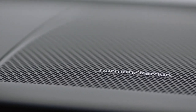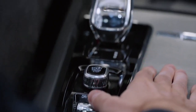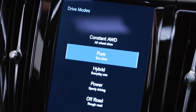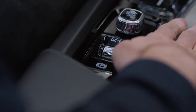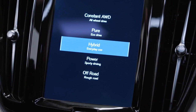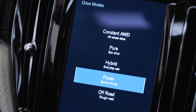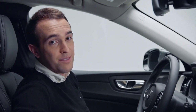But let's talk about driving and sustainability. In this car, you have a choice of drive modes that allow you to control how the motors are used and which wheels are powered. So, in pure mode, you're going to use energy from the battery to power the electric motor for zero tailpipe emissions. And in hybrid mode, you basically leave it up to the car to decide how to drive most efficiently. And then, let's say you want to do a little more spirited driving, there's also power mode, which is going to use maximum power from both the electric and combustion engines to give you a really fun experience.